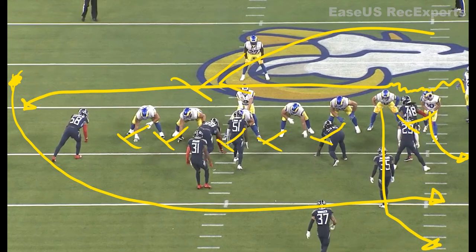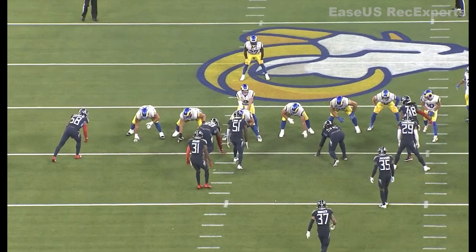And that's outside linebacker Bud Dupree, number 48 right there. The problem is they want Cooper Kupp to cut him off and block him and then release and run to the flat. And it just doesn't work out. It just doesn't work out. We'll let this thing go.